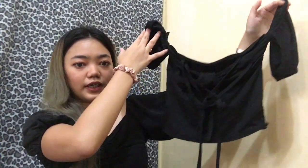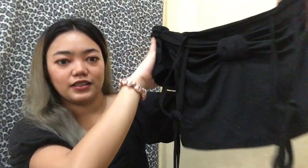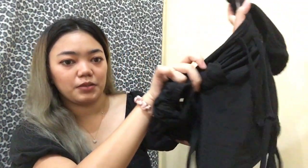The next one is this. Yan. Dito is rose puff sleeves with straps. Yan. Mukha lang siya magulo, pero pag sinuot mo na, maganda. Yan. May ribbon kasi parang ribbon type siya dito. It's dito din. Straps. Tapos, material niya is cotton.